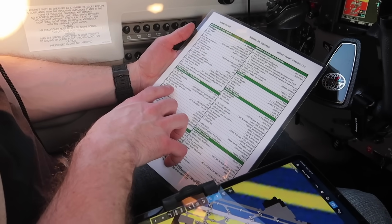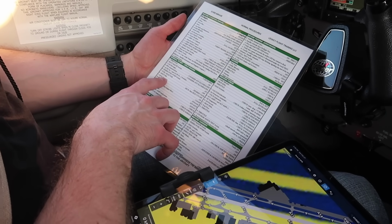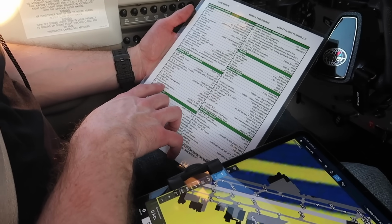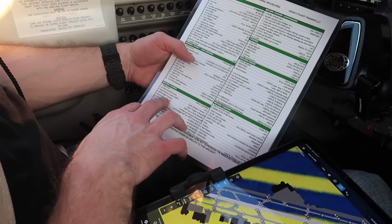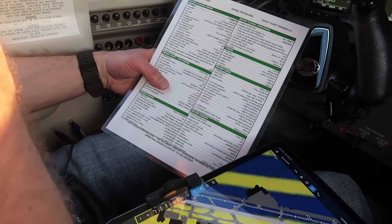Emergency fuel pumps off. Fuel selectors on the left tank. Mixture is set. Mags are on. We started. Oil pressure was good in the green. Alternator looks good in the green. Vacuum looks good in the green. Avionics are on. Multifunction display is set. We're not doing totalizer today. CAS messages are off. Autopilot's off.